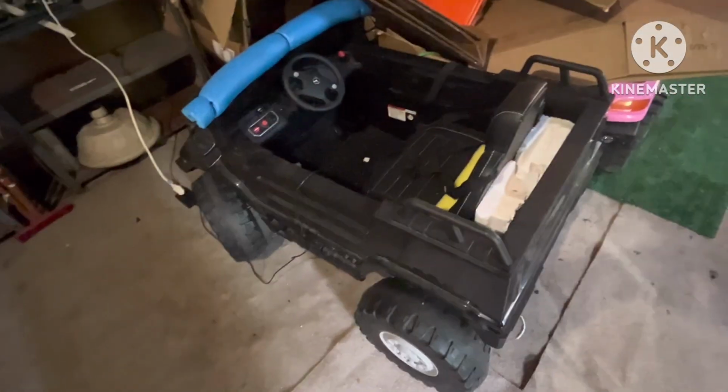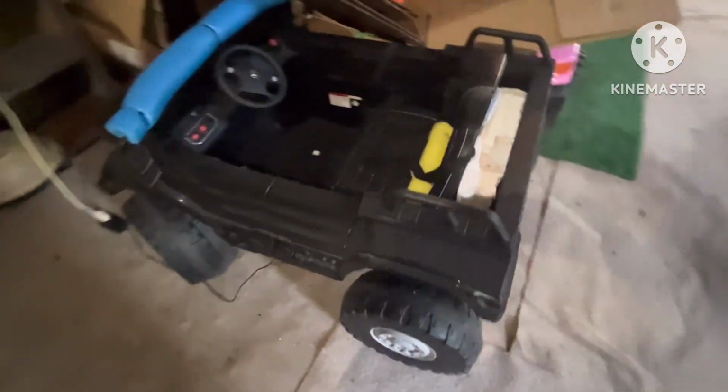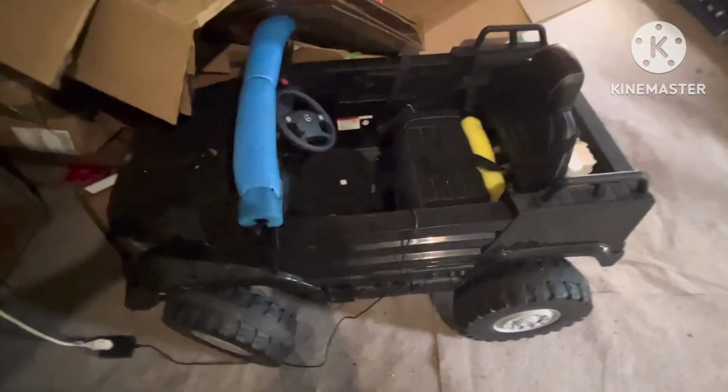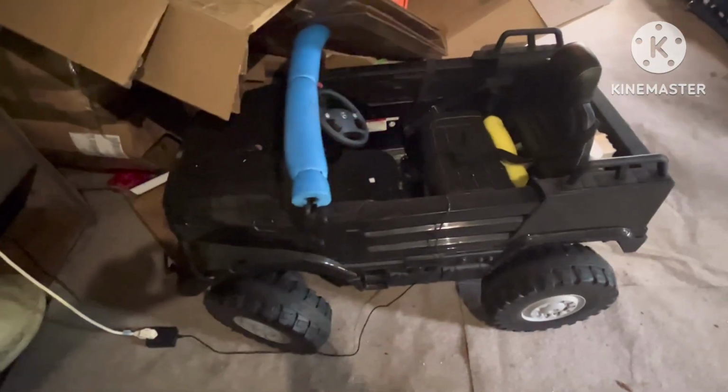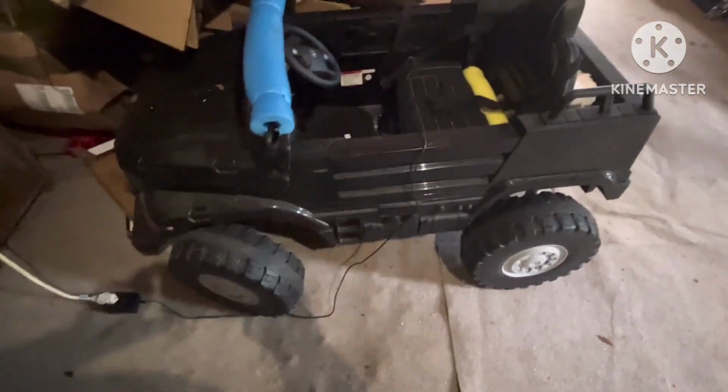He's got some medical needs. He's partially paralyzed, so we used to use this to get him outside, to get him up and down the hills and things. This thing works pretty good. This one actually has the rubber tires on it.